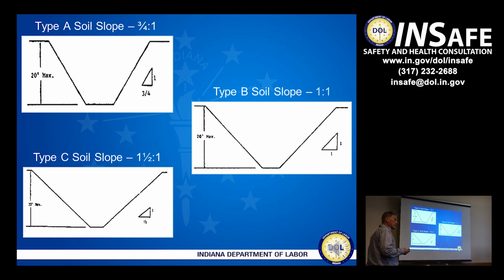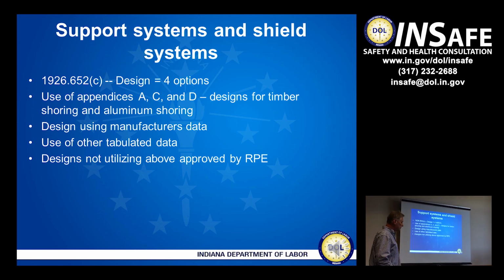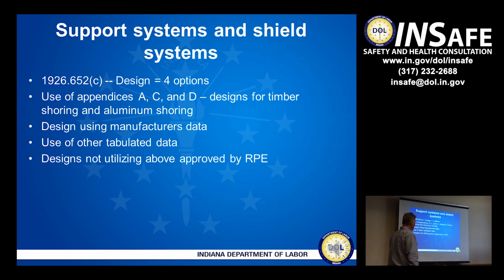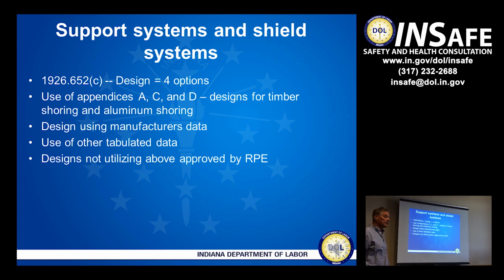These are diagrams taken from appendix A in the standard, and it just shows you what your slope would look like if you had a type A, type B, or type C soil. Support systems. Another thing we can do is we can use a trench shield, or we can use aluminum, wood, timber shoring. Those are contained in appendices A, C, and D of the OSHA standards.